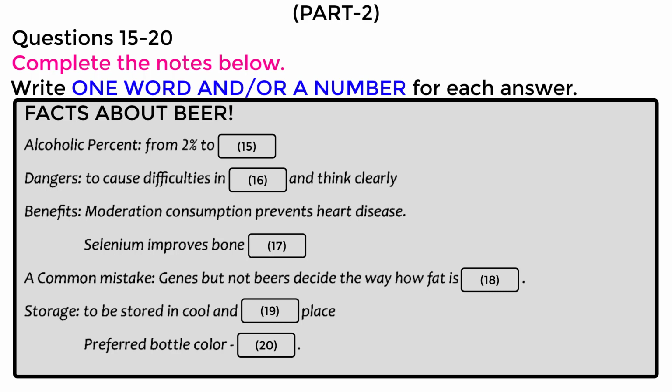But that is not to say drinking beer is no danger at all. Like all alcoholic beverages, beer can make it difficult to drive and think clearly. Excessive drinking can also lead to liver damage, high blood pressure, stomach ulcers, and other health problems. However, beer also helps prevent some health problems when consumed in moderation.